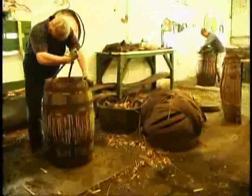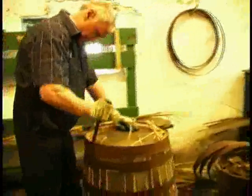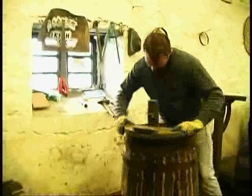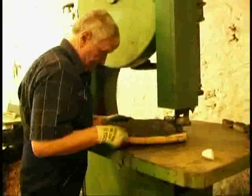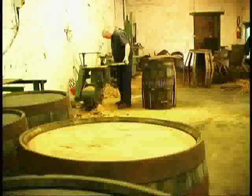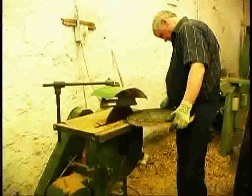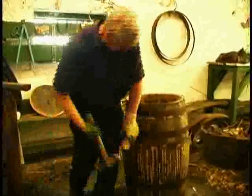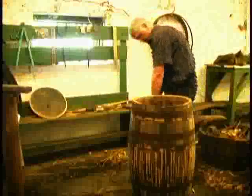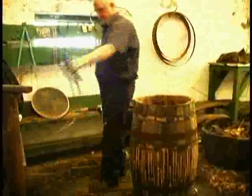The cooper has the very important job of maintaining the oak barrels so the barrels may do their job. While we watch the craftsmen at work, let's talk about whiskey. Perhaps Cooley's most interesting brand is the Connemara peated single malt. Many things make this a very interesting whiskey. First, it is a single malt, which is rare in Ireland. Second, it is peated, which is unique. And third, it is matured in an American oak bourbon barrel.